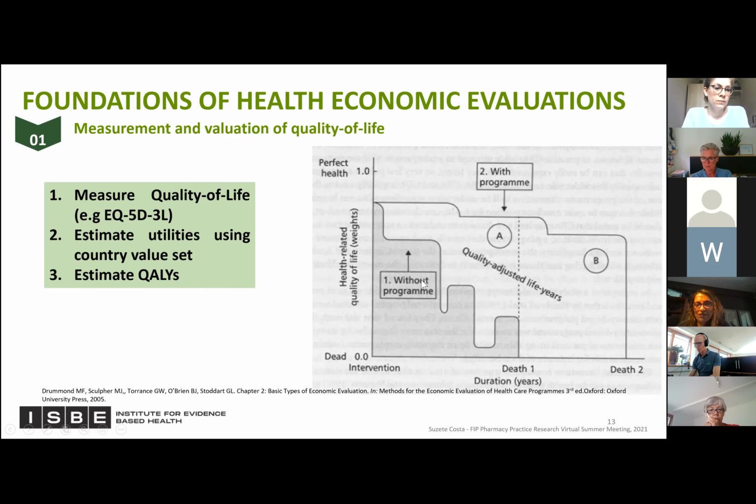So we don't have time to go into it, but you can see here this graph, this is from Michael Drummond. You can see, for instance, here is when you estimate utility, so after you're already on step two. So the highest utility you can have is one. This is perfect health. Zero means dead.